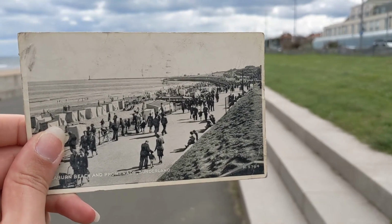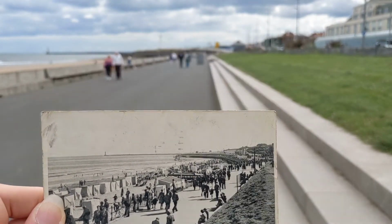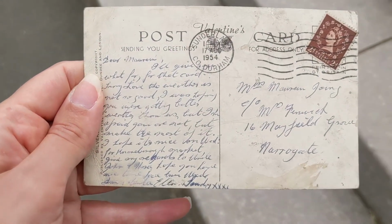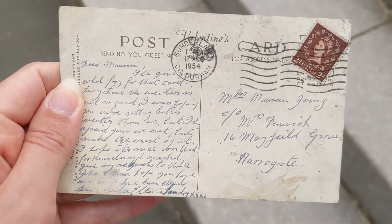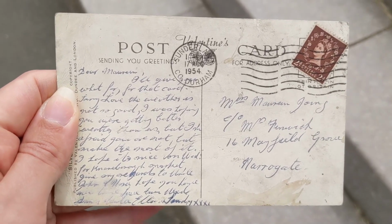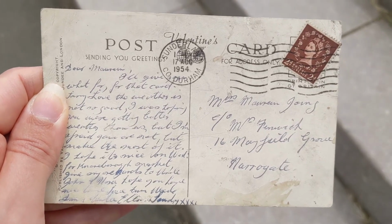August 17th, 1954. Dear Maureen, I'll give you what for that card. Sorry love, the weather's not so good. I was hoping you were getting better weather than us, but I'm afraid you are not. But make the most of it. I hope it's nice on Wednesday for Nesborough Market. Give my regards to Uncle John and Nora. Hope you have a nice time.